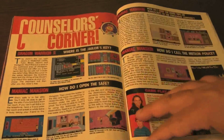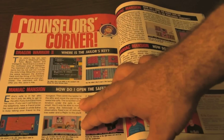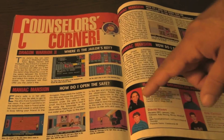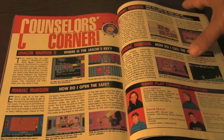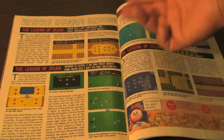Counselor's Corner. This is how you get past certain parts of different games like Maniac Mansion, Dragon Warrior 2. Look at these people. They usually have mullets. Not so bad this time. This guy has a little bit of a mullet showing. Legend of Zelda.